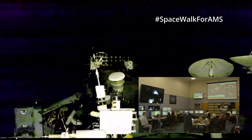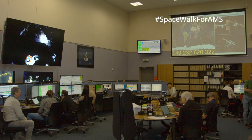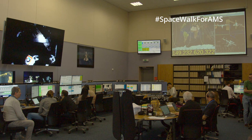But this is the phase in which they are communicating with your colleagues down in the control center. Yeah, and it seems to go smooth. People in the control room are really busy. This is their time. Are you relieved that you're getting telemetry?